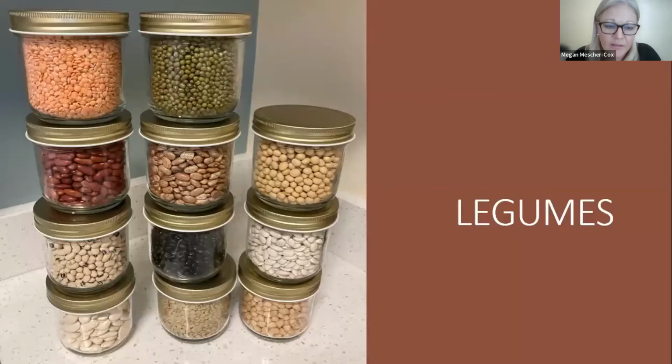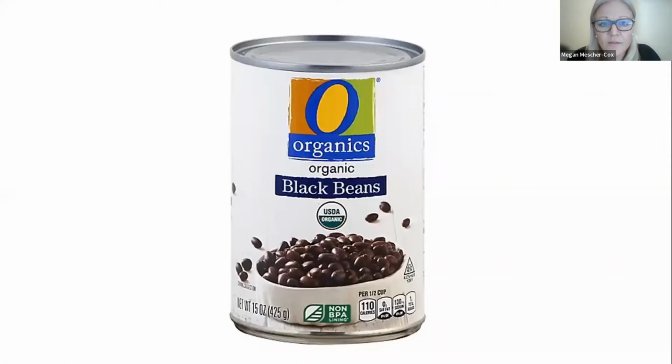So then the next area is legumes. So these are all dried legumes. This is only about a third of the legumes that are out there and available, but all sorts of different legumes. Again, I want to give a nod to canned beans, okay?